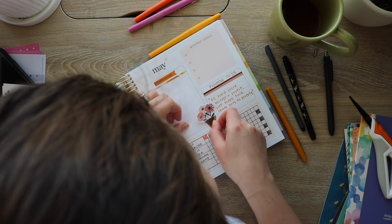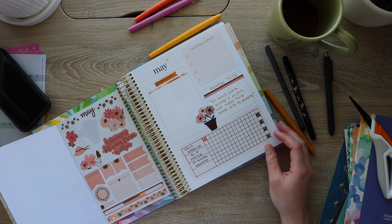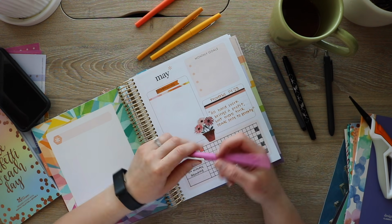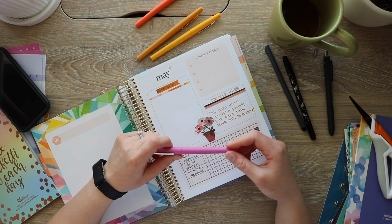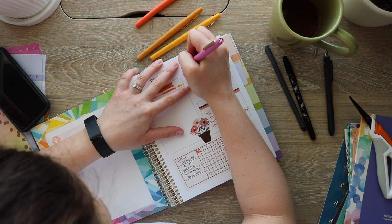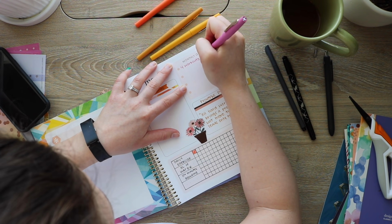Right now I'm just going ahead and putting in a little decorative sticker. I felt like it fit the space really well, and it adds a little bit more flair to the page, which I really liked. Now I'm going to go in and try to figure out what my monthly goals are. I had a few fitness goals written down, but those will be going in the next page.